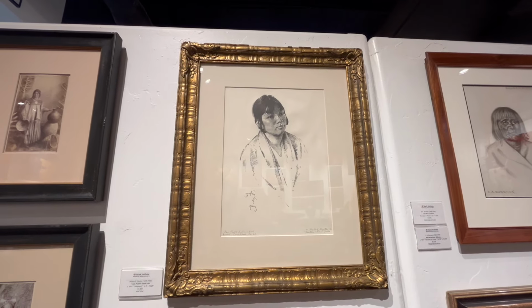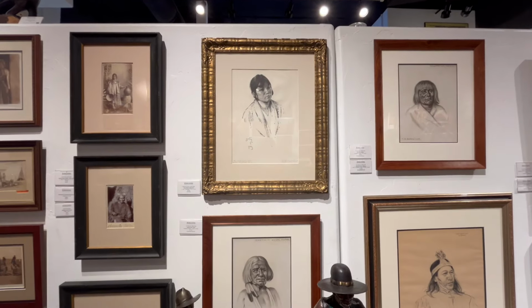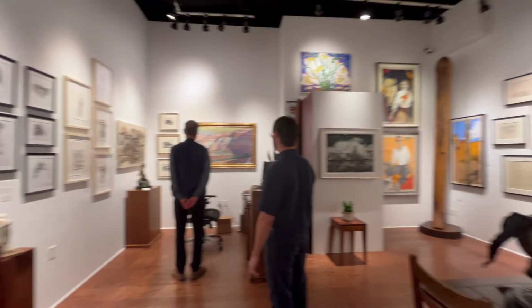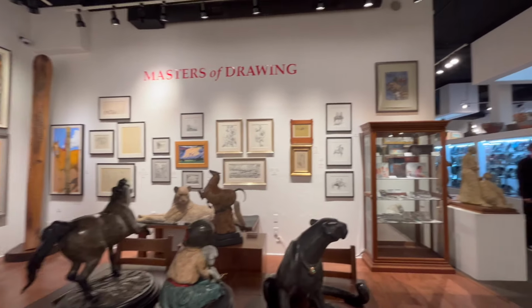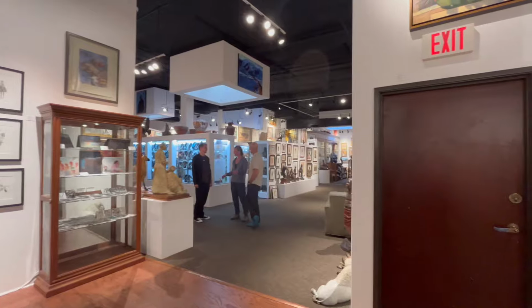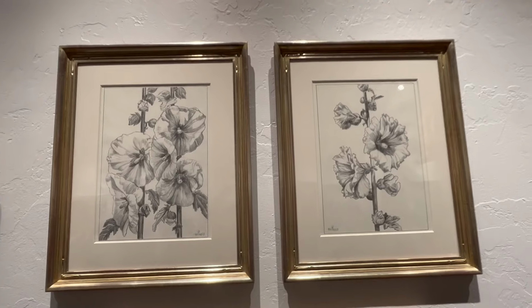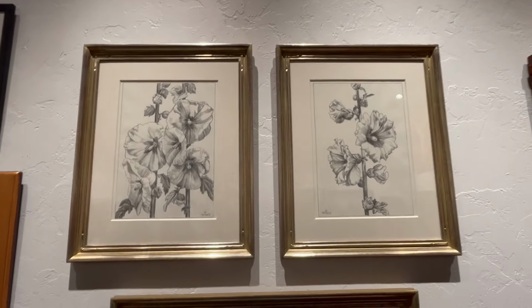William Dutton. I really like the simplicity of these flowers. So this is Whitney Gardner. I also like how she frames them. Yeah, and I like how Glenn framed his drawings.